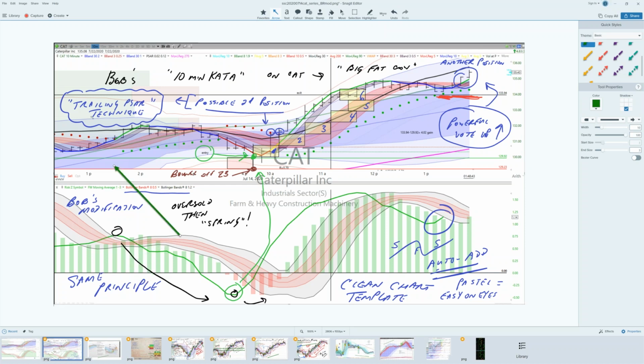He's basically comparing the baby dragon to the river instead of the dragon to the river. So the dragon river is the 10 and 30. The 430 is basically the baby dragon and river. But it's the same principle. So I just noticed that he's using a different MACD, a modification, but same principle.